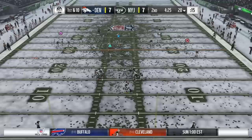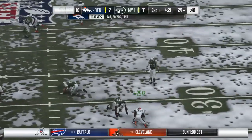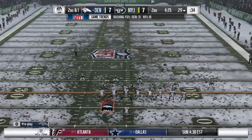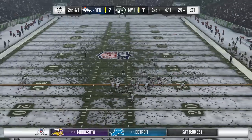Here's James on 1st down. Now he'll dump it underneath to his running back, complete. And he'll get to the 29-yard line, brought down there. Give him 9 on the play, and it'll be 2nd and about a yard to go for the 1st.